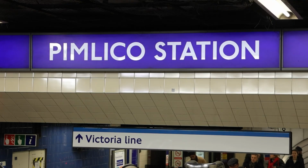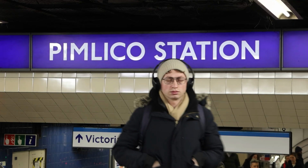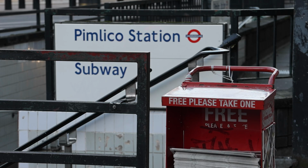There are 16 stations on the Victoria Line, and Pimlico, behind me here, famously is the only one that has no connector blob. It isn't connected to anything else on the tube map. So that seems like a good place to be the first station in our new series.